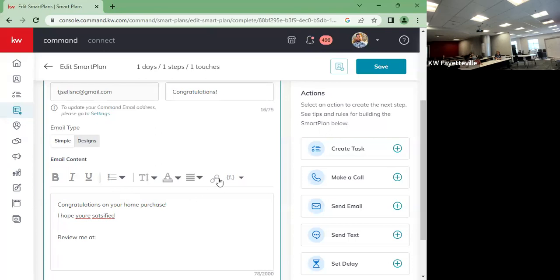Let's say we want to add a link for them to leave us a review, right? So over here, where the little link icon is, it looks like chain links. Yeah, there you go.